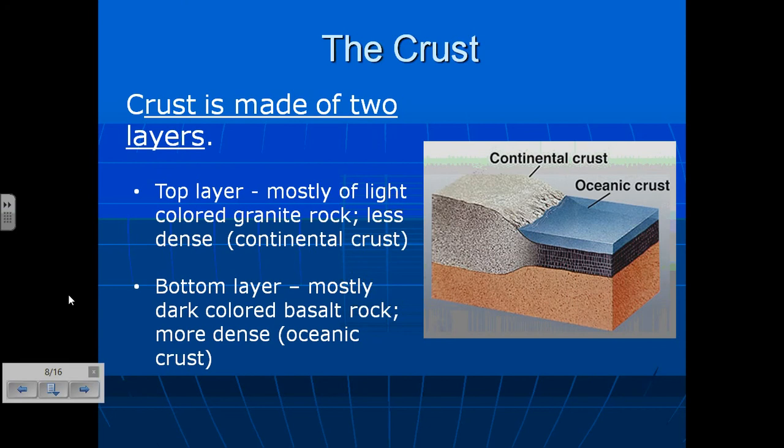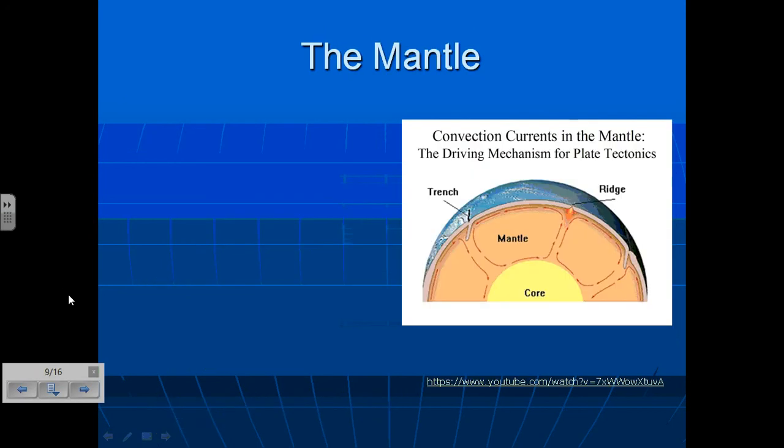And this is much more dense, and it takes a dark color. So looking at the image, you can see the oceanic crust kind of has a dark consistency that relates to the basalt rock. Now, this area is mainly made of silicon and oxygen, and that's what makes the crust unique, because the crust is mostly made of silicon and oxygen. They actually can combine to form something called silicates that probably comes up whenever you discuss rocks, or the unit about rocks and minerals. So, moving on, let's talk about the mantle.